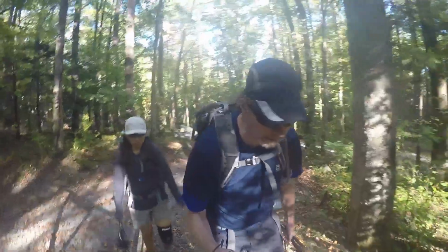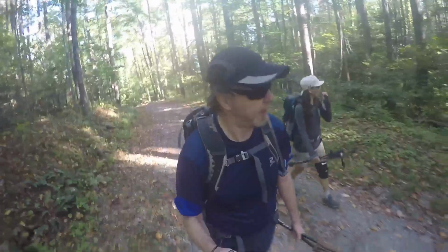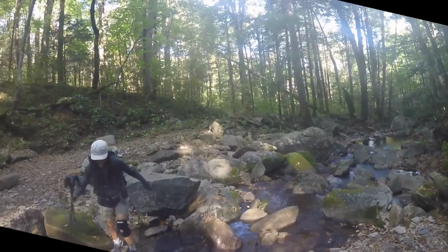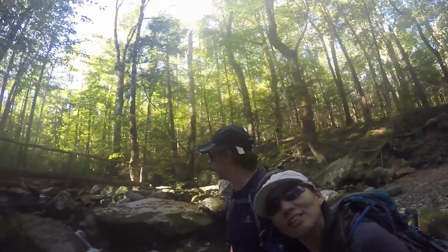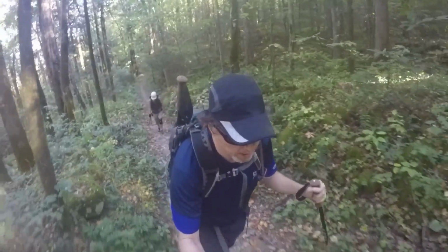Today, Sylvia and I are hiking Mount Cammerer by the Low Gap, Appalachian, and Mount Cammerer trails. That's a slippery one. There we go. Mount Cammerer is located on the Tennessee side of Great Smoky Mountains National Park.